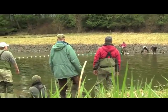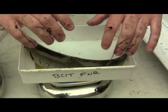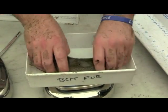Sometimes people see small bodies of water like the pond behind me, and they tend to write them off. They tend to assume they're not that important from a fisheries perspective. But in fact, bodies of water like this hold lots of fish. They are incredibly important. And there are dozens, if not hundreds of these up and down the heart of the Fraser.